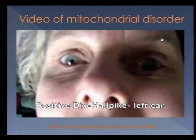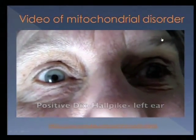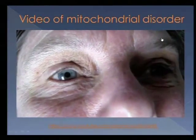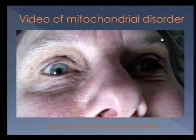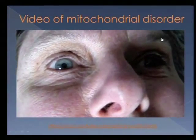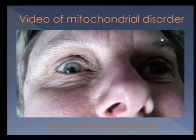This is a positive Dix-Hallpike. Notice that the patient initially has no symptoms, and then after a few seconds, she says she's getting dizzy. Good. This is called the latency. Stay there. You're doing a good job. Also notice that after 15 or so seconds, her nystagmus and vertigo improve. Is it sort of gone away now?